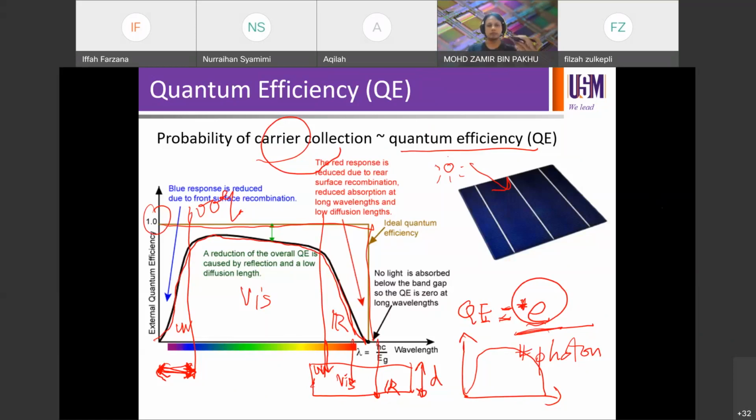So that means if you see any low curve or high curve in the UV region, it shows what is happening on the front side of the solar cell. So it has nothing to do with the rear side of the solar cell. Okay, just the front side. Okay, if you go slightly deeper into the bulk, whatever is happening in the bulk will be reflected on this curve in this region, in the visible region.